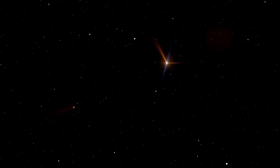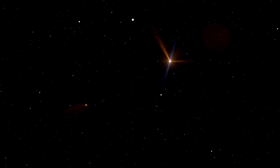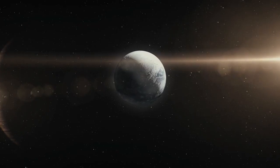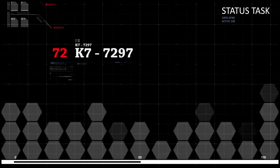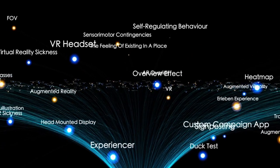One of the most promising candidates is Kepler 186f. This planet has been affectionately called Earth's cousin, because it's so similar to our world in size, orbit, and potential habitability. But while the two planets may resemble each other, there are key differences that make Kepler 186f unique.